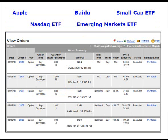In addition to the Nasdaq ETF, my brokerage confirmations shown here show that I initiated married puts on other stocks and ETFs such as Apple, Baidu, the small cap ETF, and the emerging markets ETF.